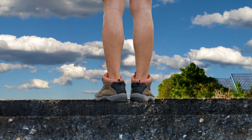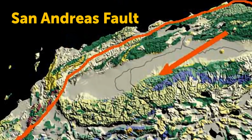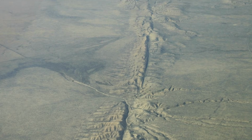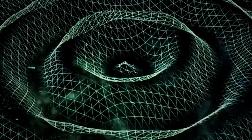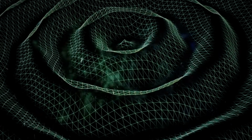A much more probable calamity, though, rests right beneath our feet. It's the San Andreas Fault in California. The fault has been ready for rupture for years now, and scientists estimate that an earthquake along this line is likely to occur in the next 3 decades. And when it happens, it won't be nice.